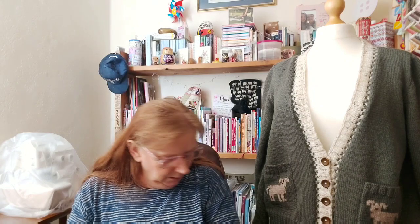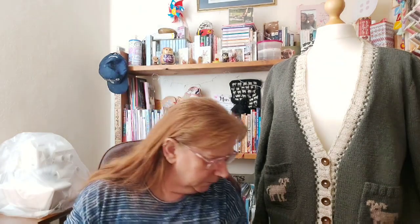Now, I decided on Monday to cast this on, and I can't put it down. It's one of those. So I could end up taking this on the 29th instead. Now, this is, oh, where is my pattern book gone? Sorry. Oh, here it is. That's in my other bag.